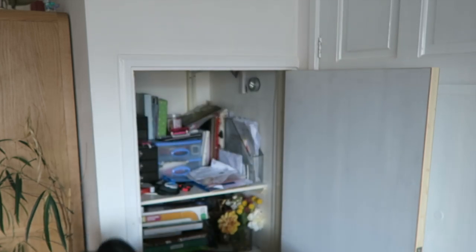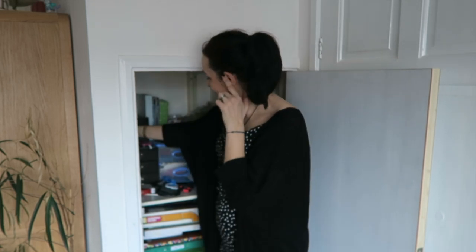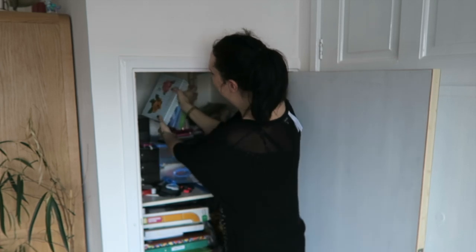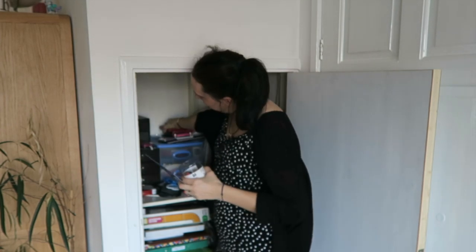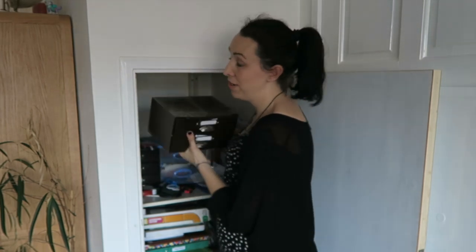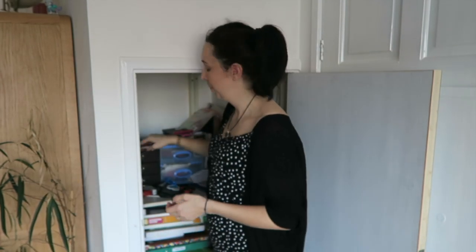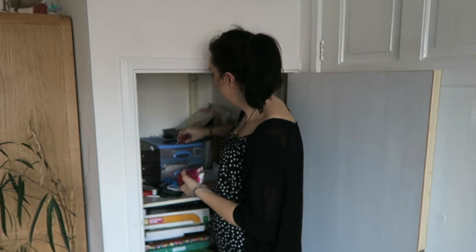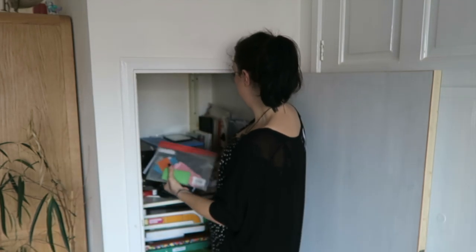I mean, half these things, I just think, I don't even know why they're in this cupboard. I don't know what to do with them. I really need to be thorough. For example, I know there's about 600 pens in here. I mean, nobody needs that many pens, so they can definitely be sorted out. God, it's still all falling out at me, even though there's not that much.